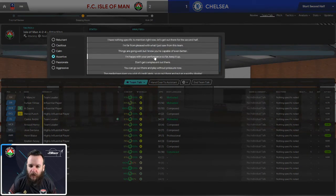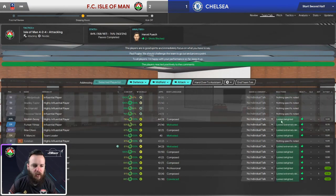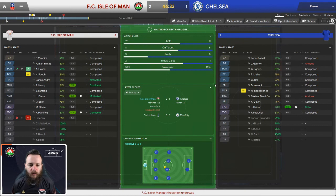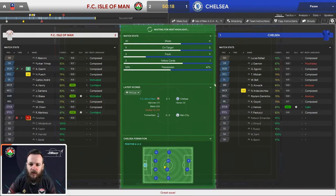Assertively, I'm going to say happy with your performance so far. Keep it up, and most have responded positively. Halftime ratings, not too many to be worried about. There's a 6.6 out there for Cisse. We know he's a little bit underdone in terms of condition. We might ask him to get through 15 more minutes and bring on Paul Harold to try and stretch a tired defence as Chelsea look to go after a winning goal.